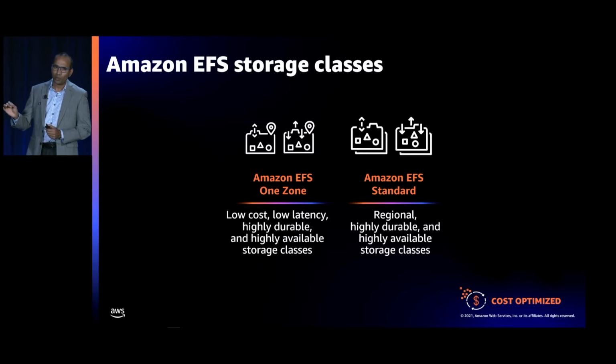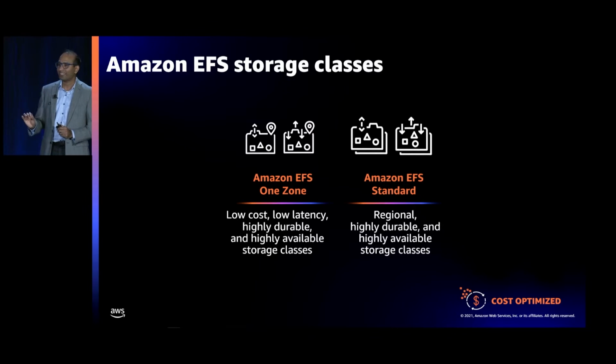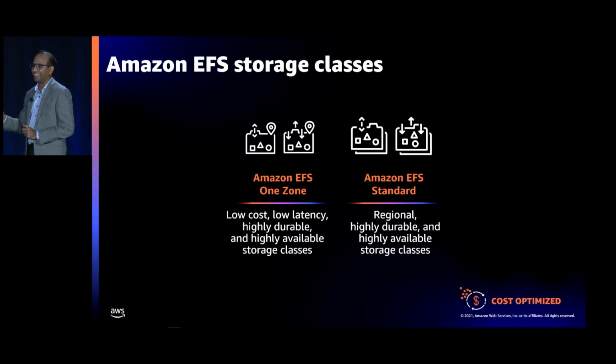Now, both one-zone and standard storage classes are highly available and designed to be highly durable. One-zone storage classes are low cost and low latency, and standard storage classes are regional. They are multi-AZ. There are differences between these storage classes. Let's find out what they are.